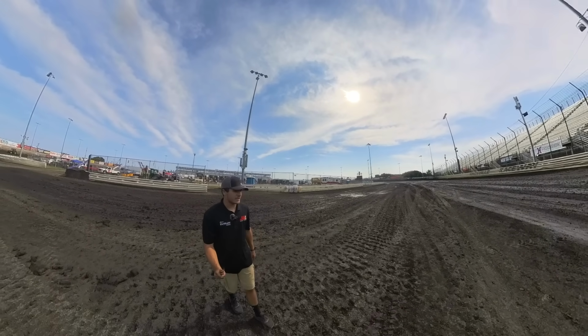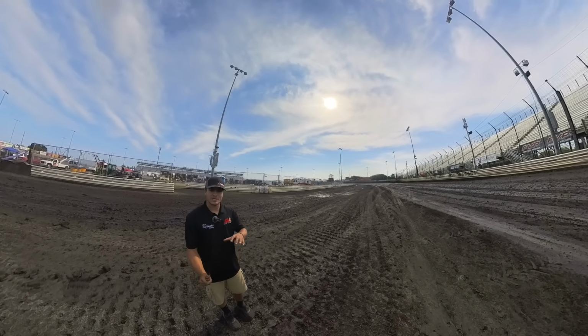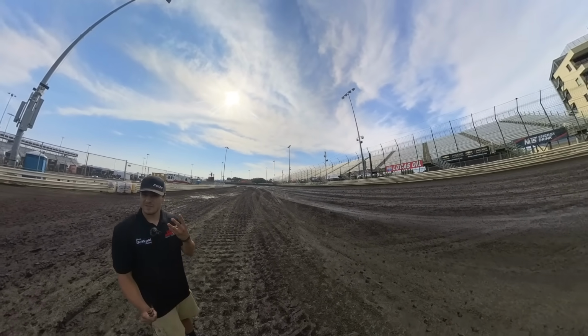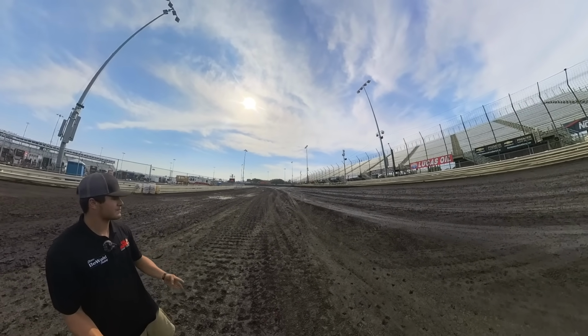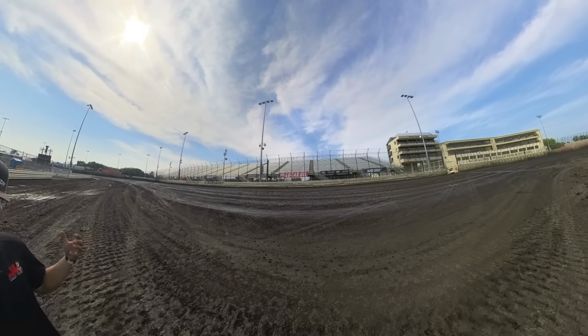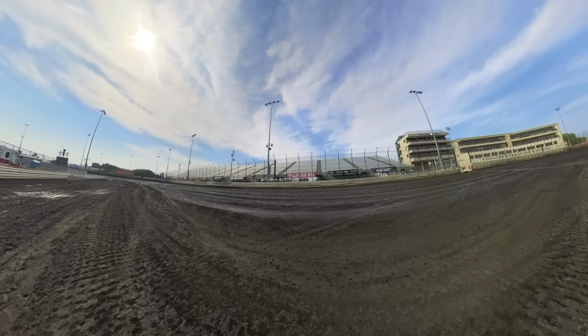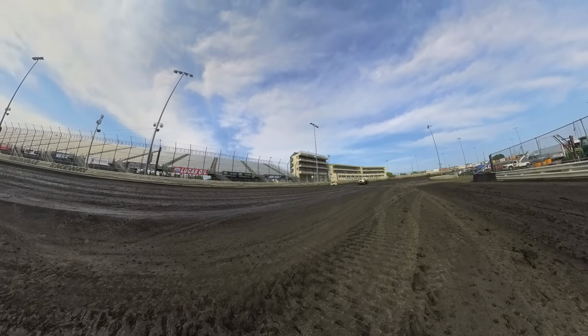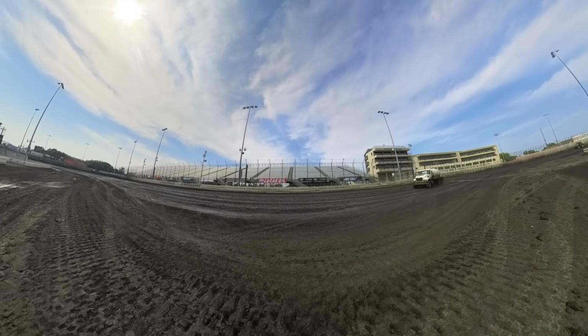But here in just a little bit, it will be race time. Really interested to see what the racing surface does this afternoon. With this many cars, and now this will be the fourth night in a row that we have laps on it and a full night of racing, all those factors really play in. They're really trying to water it. You can tell they've been out here all day working on it. So it's a good chance it's going to start out with a good amount of grip. Here even comes the water truck rolling by.